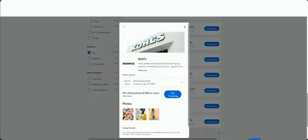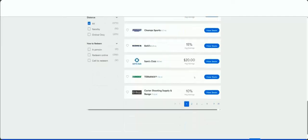Kohl's, 15% off. Now here's the trick. A lot of times you can't use this in store. Sometimes you can, but if you can't, buy online and then go to the store and they have pickup. So I could buy something right now and drive 5 minutes to my local Kohl's, tell them I'm in the parking lot, and they will bring out my purchase right to my car. Okay, so you can do that.